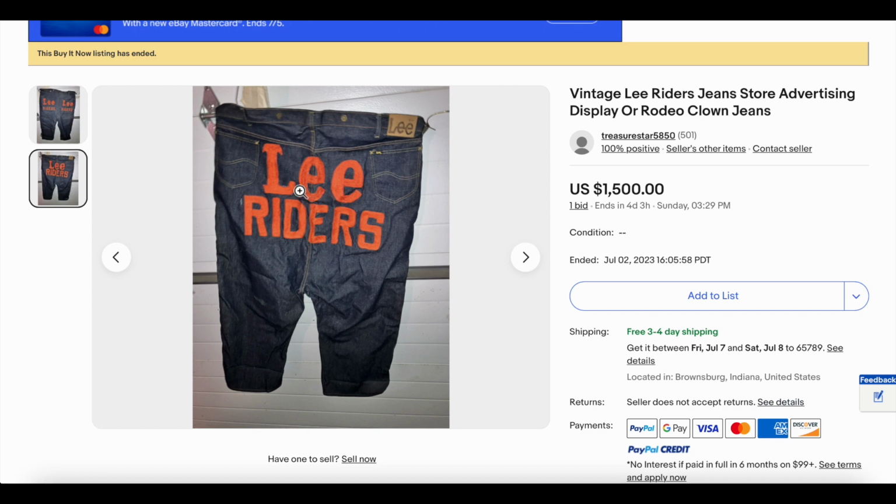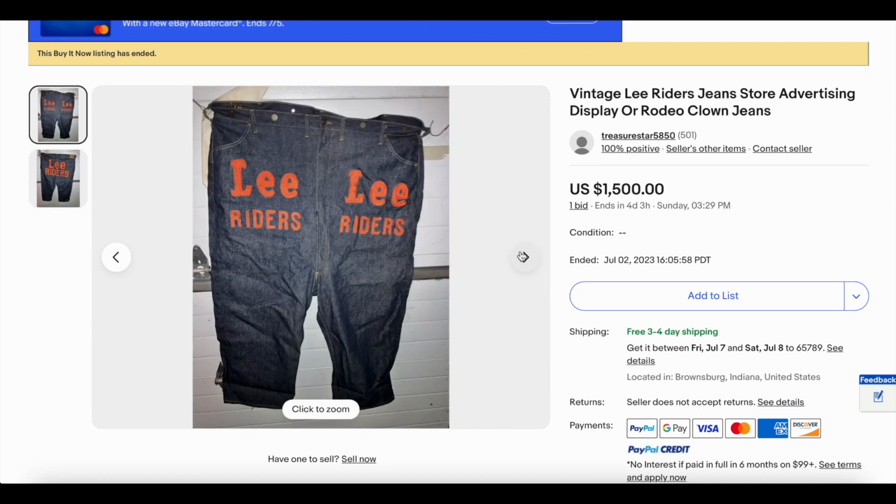But look at this. Such an interesting piece. Obviously, no one's going to probably wear these. These are going to be display collectible. And only one person was going after this at this price, but these don't come up very often.